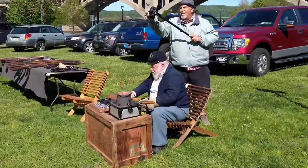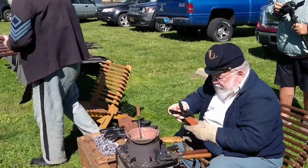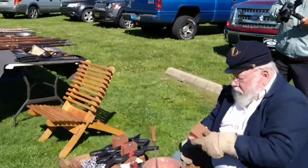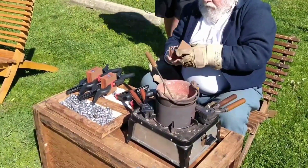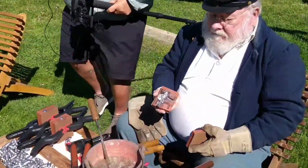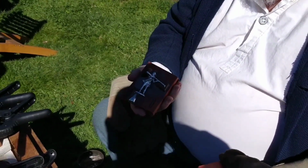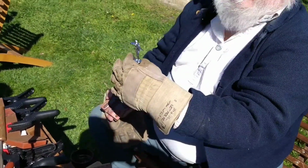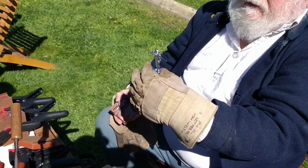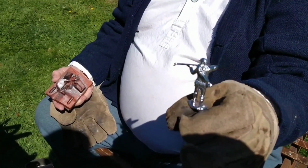And this gentleman right here was doing how they made the mini balls back then, with these molds. Oh, and other things. It's like a chess piece or something? That is a Civil War mold of a rifleman. Wow, cool. See the back of him there. Look at that. That's a Civil War soldier.